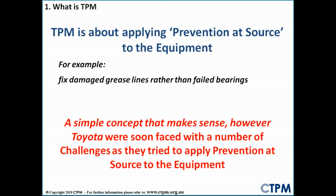However, Toyota was soon faced with a number of challenges as they tried to apply prevention at source to the equipment. First one being, well, we'll get the maintenance people to go and find all the little problems instead of waiting for the bearings to fail. Well, there just wasn't enough maintenance people to do that. So the only answer was, well, we have to get the operators involved and get the operators to find the little problems on their equipment and find the equipment defects and then tell the maintenance people, and the maintenance people come and fix them. So they said that's about the only way we can get this to work.